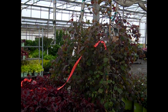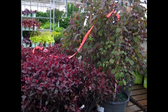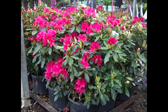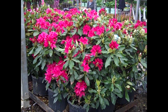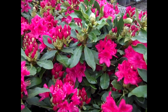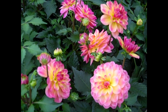This is Cercis Ruby Falls. You know, this is that gorgeous maroon color foliage on a weeping redbud. And then next to them we have our 3-gallon Prunus. That's a wow plant. Here we're looking at our 7-gallon. This is Rhododendron Nova Zembla. And you know, rhododendrons are coming into prime right now. Nova's a little bit later than some. You can see here a lot of buds yet to open. Gorgeous plants, rhododendrons.